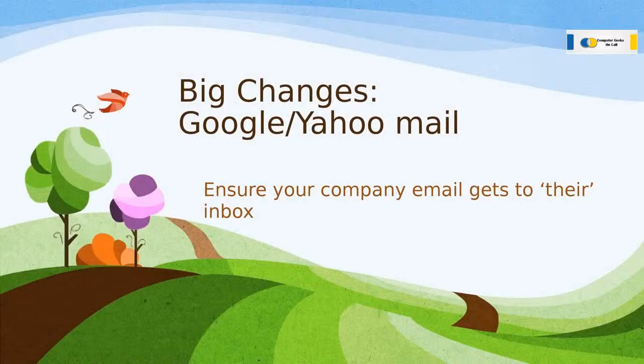Hi, everybody. I'm Gabe Belanger, and this event is going to talk to you about how you can make sure your company email still sends to people with maybe a Gmail account or a Yahoo account. So, how do you keep your company email continuing to go to these people's inboxes? That's what I wanted to cover today.